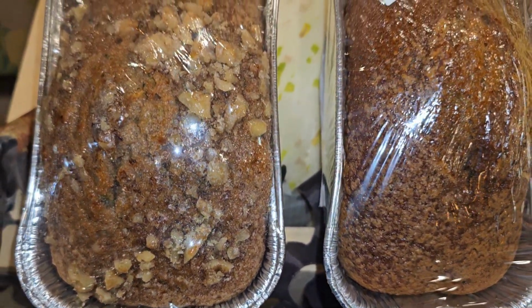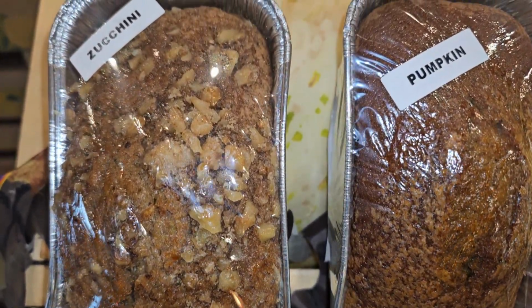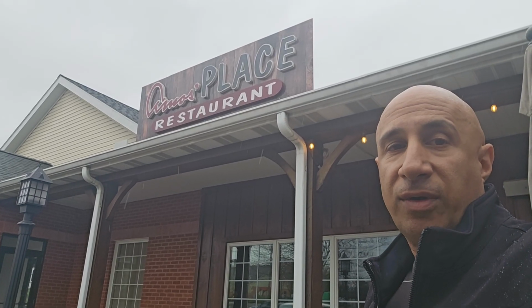I got a zucchini and pumpkin bread, and they both look really, really good. They're actually both for some friends of mine out in Pittsburgh that I'm going to visit. But anyway, if you guys are out in the Lancaster area, particularly in a town called Intercourse, definitely come to Amish place, because they have some really great burgers and great service.